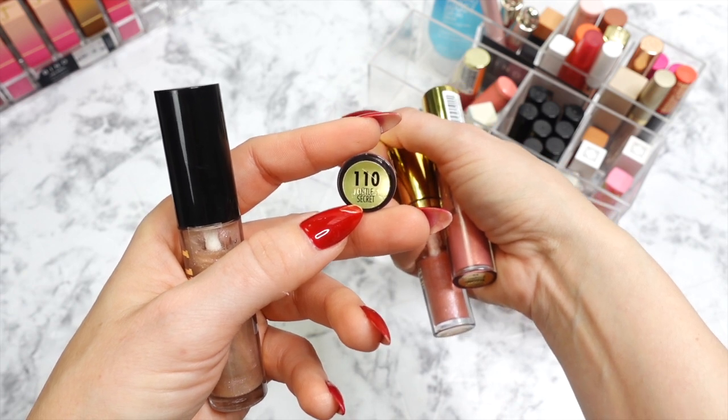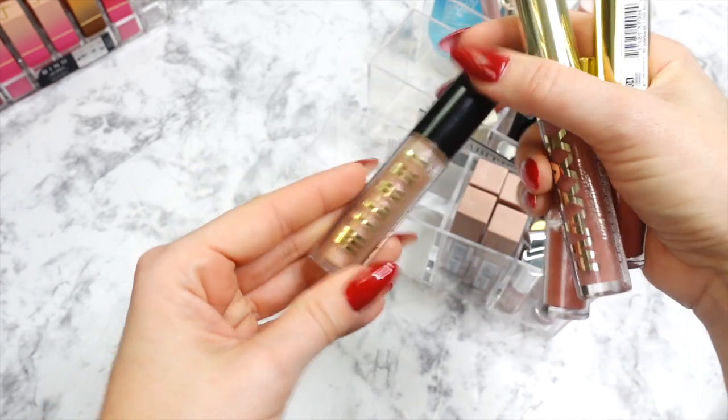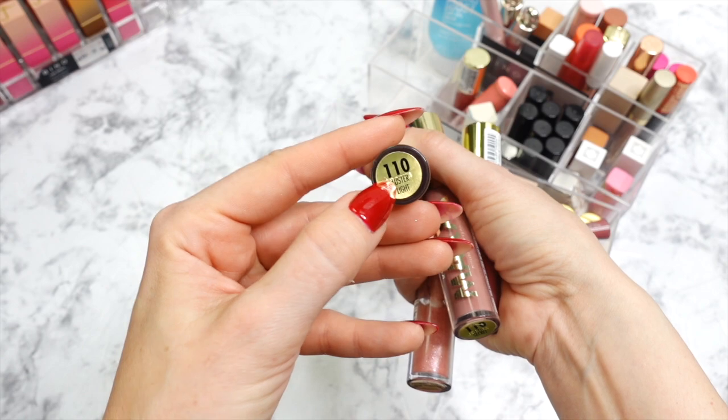I wear this quite a bit. It's called Little Secret 110. I love this shade so much, but it's very, very plumping if you do not like that. And this one is a beautiful topper, Ludicrous lip gloss in the shade 110 Luster Light.